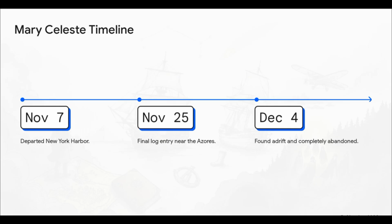They originally departed New York Harbor on November 7, 1872. By all accounts, everything was completely normal. The weather was fine, the crew was steady. Then we look at the actual ship's logbook that was found on the abandoned vessel. The absolute final entry is dated November 25th, recording a position near the Azores Islands.